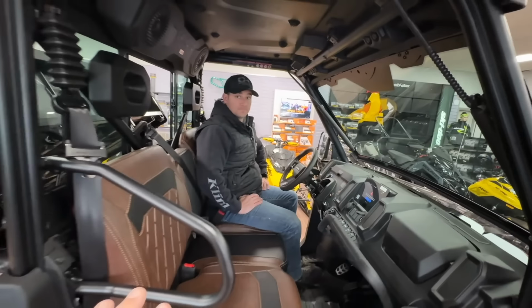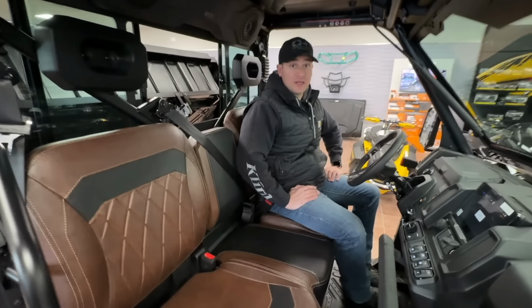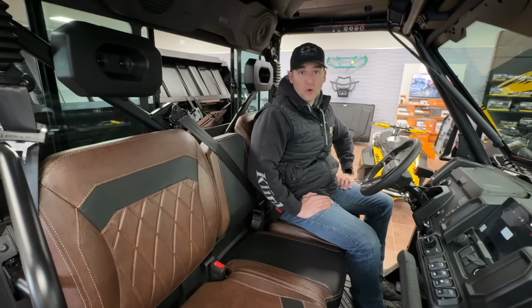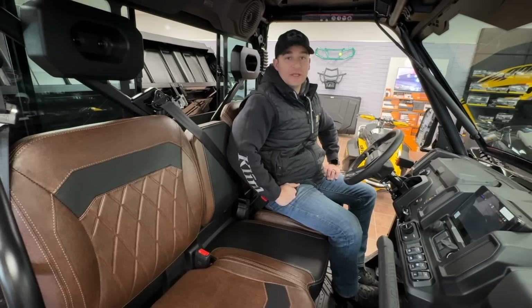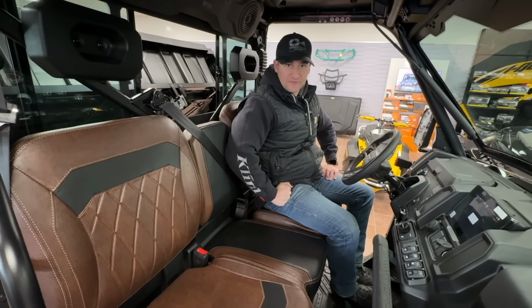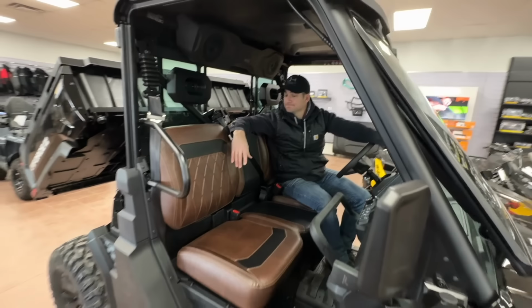And this is a demo here at Bibbins. So if you are interested in one of these, please stop in. Anyone is more than welcome to take it down the road. And depending on the weather, you might be able to take it out in the field to get a feel for it. That way you can see firsthand. The difference is astonishing, to be honest with you. Very innovative and very impressive.